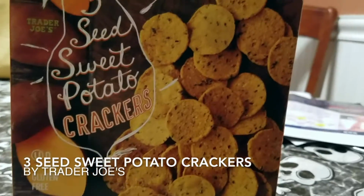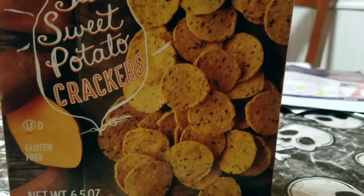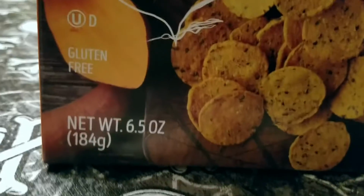I just want to start off by saying I don't normally like sweet potatoes at all, so I am shocked that I like these. I think it's because they're light and they don't have a heavily sweet potato flavor. They're just more on the light side and they're super yummy. So these 3-seed sweet potato crackers by Trader Joe's, they're really good.